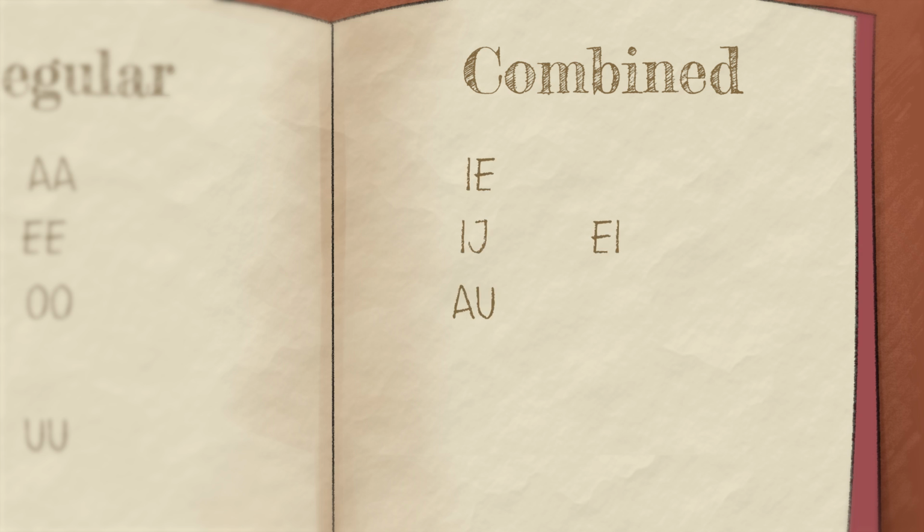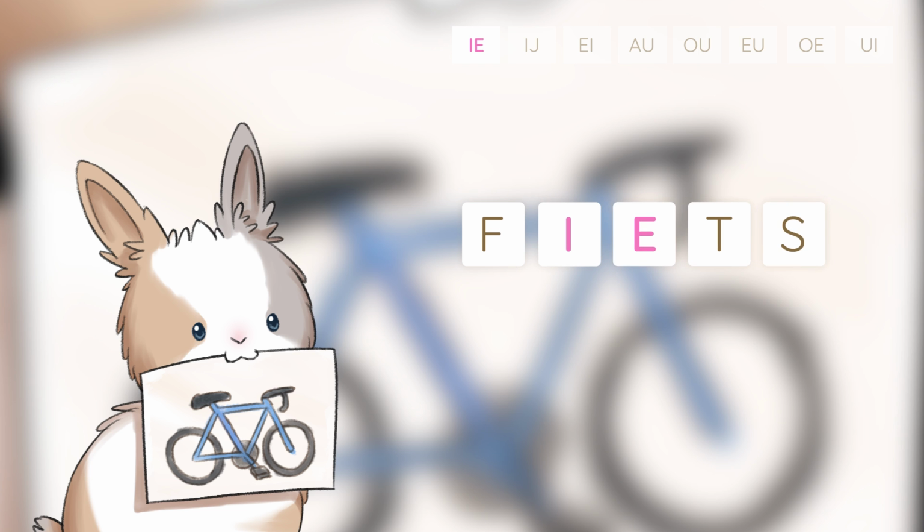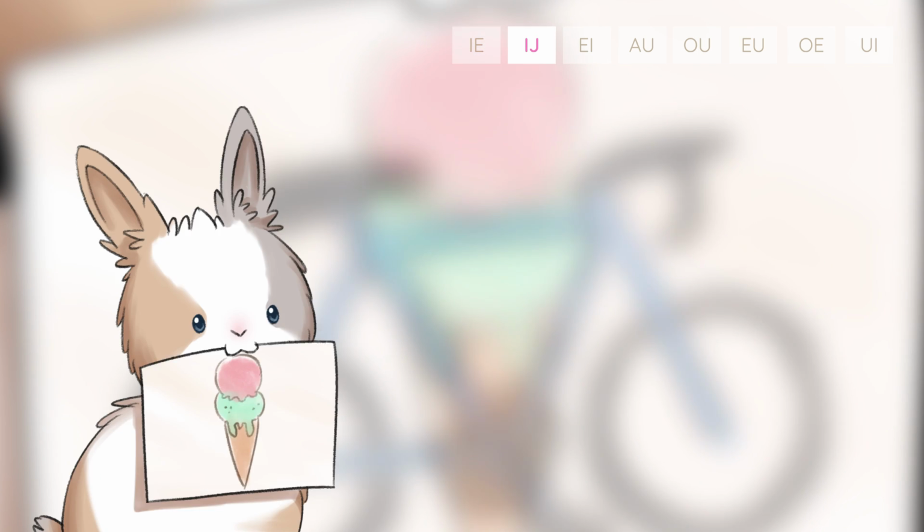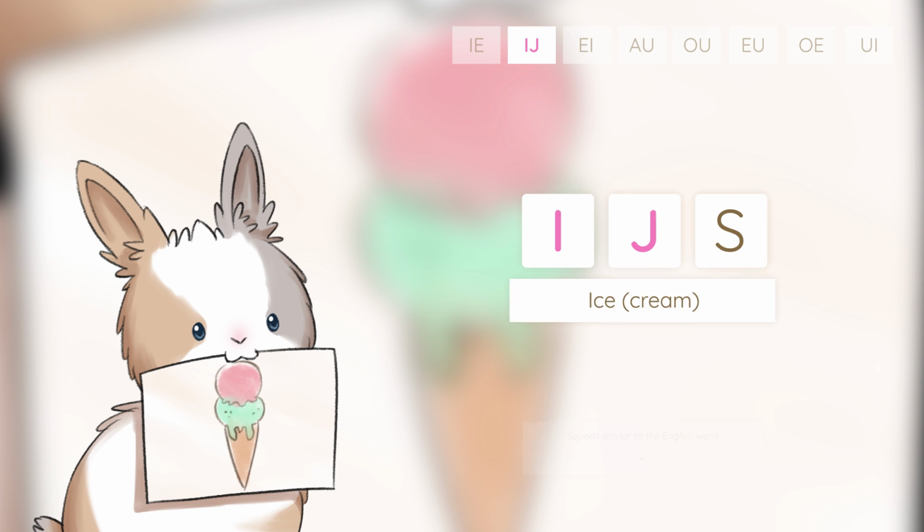ij, au, eu, and ui. Ij, as in the word fiets, which is Dutch for the word bicycle, fiets. Ij, as in the word ijs, which means ice in Dutch. This sound does not appear in the English language, as far as I know. Ijs.